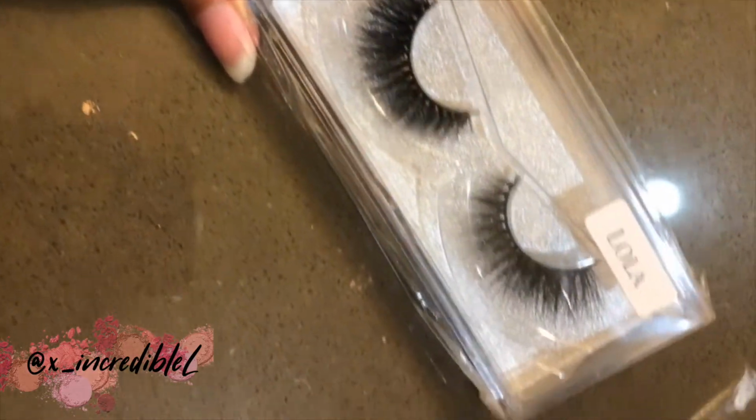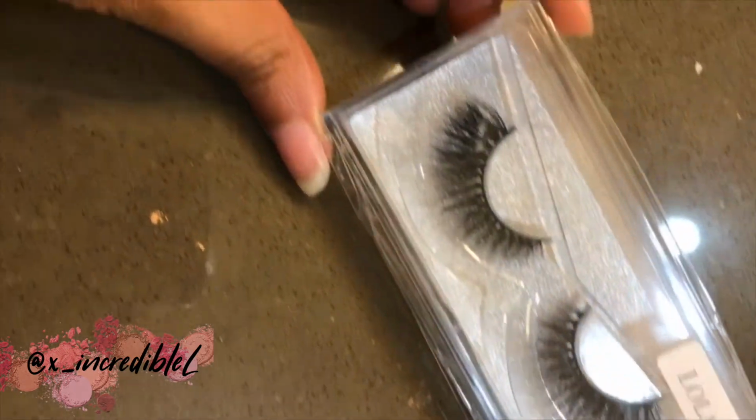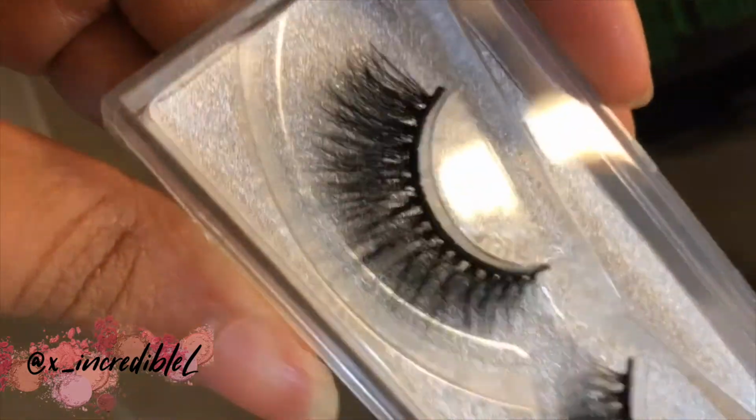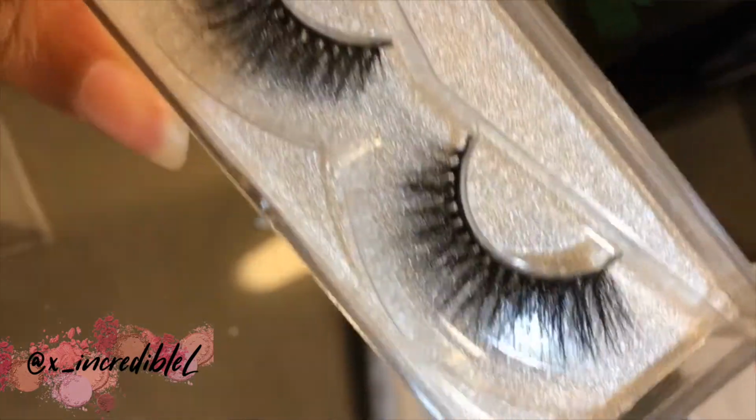Now, these are 3D mink lashes, and this is from a company called Private Label Extensions, which I'm sure a lot of you are familiar with. I'll get into more details about that company later, but I also received these lashes through Beauty Clout, which is a website where you can sign up and then you'll get some campaigns, and basically you will get paid to review items and all that stuff. So I'll be sure to get into more details about that later on as well. But once again, these are 3D mink lashes in the style Lola.